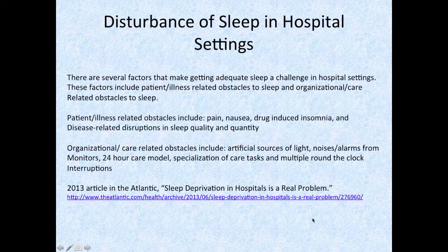He describes that he never went more than an hour over a night without getting some kind of interruption and not being able to sleep. So it's a very, very well written article with a very interesting perspective.